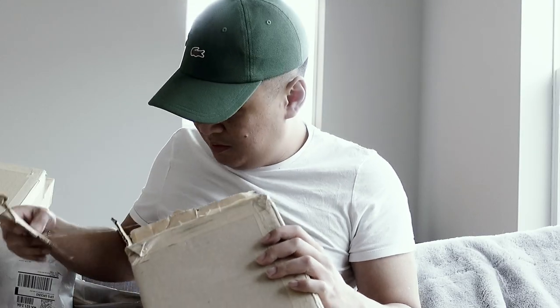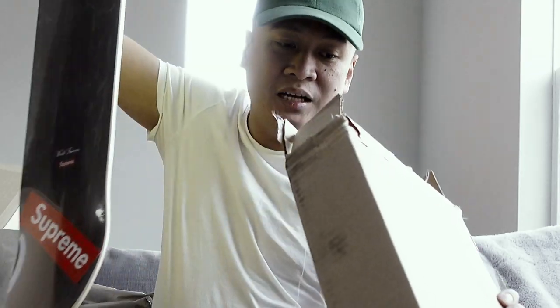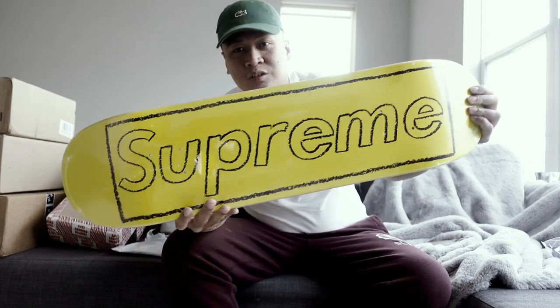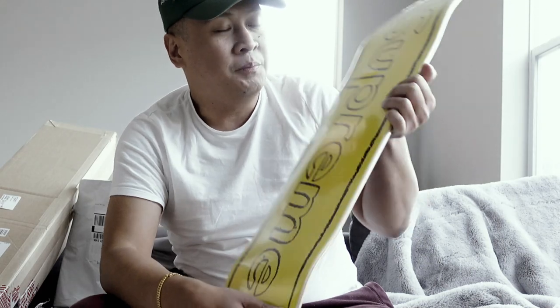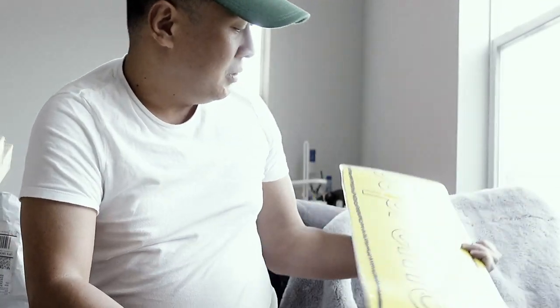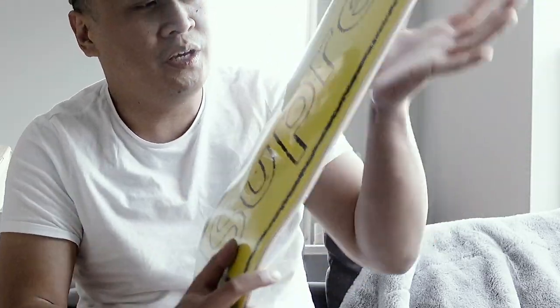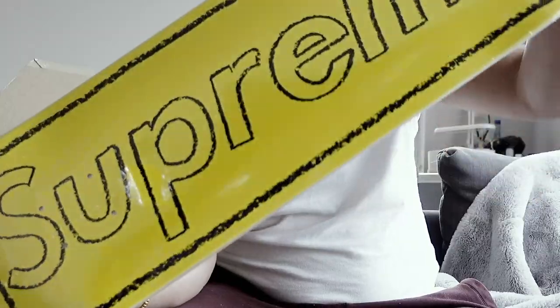So first up here, what we have is, oh my god, this is so pretty. It's a yellow Kaws chalk logo deck, no? Oh my god, I like this a lot. I'm not quite sure if I'm going to resell this or keep it, but oh my god, this is beautiful. The color, even though it's just yellow, I can see kind of a green tint in here. So very nice, very pogi. It will go very nicely on our wall of decks. So here you have it, guys.